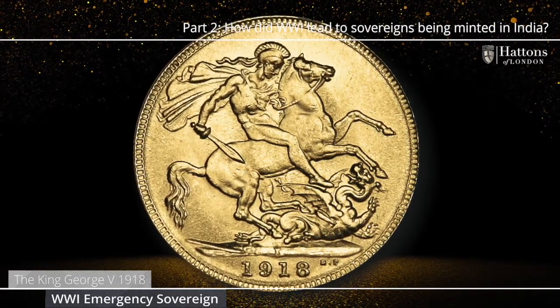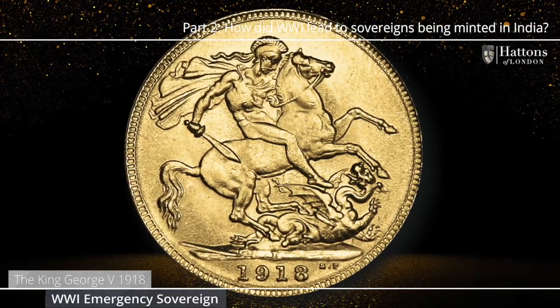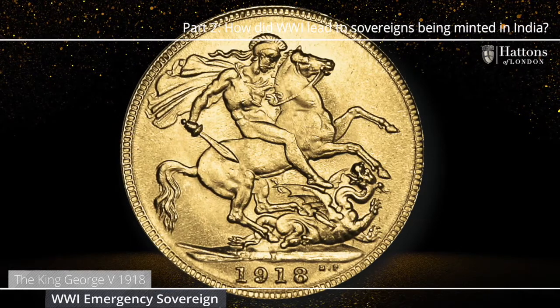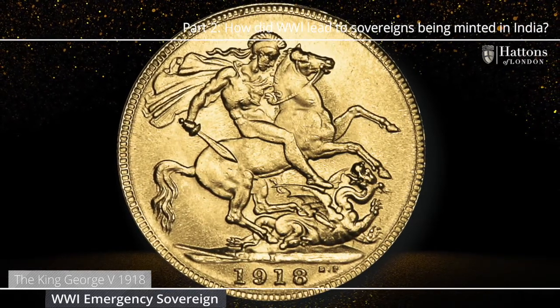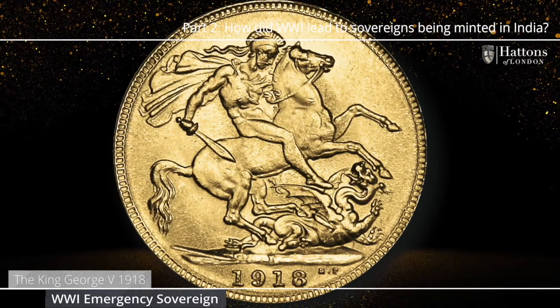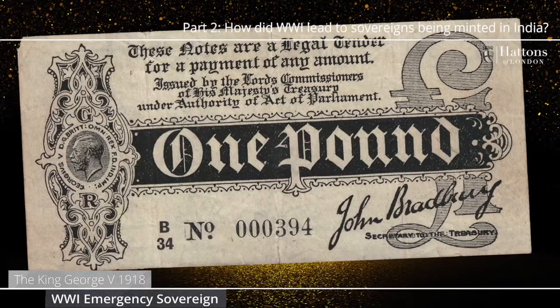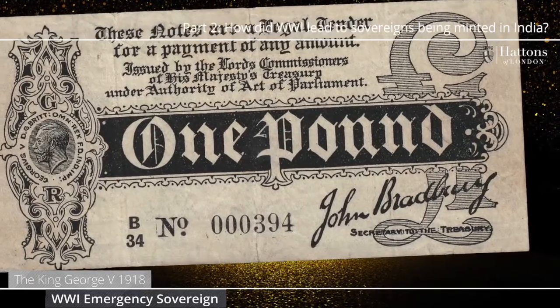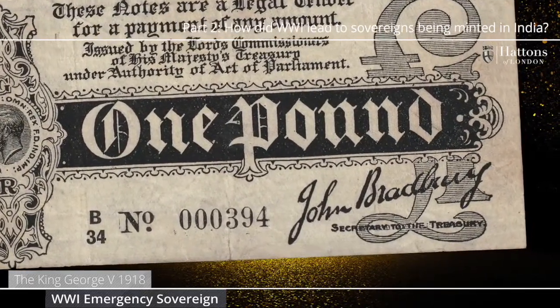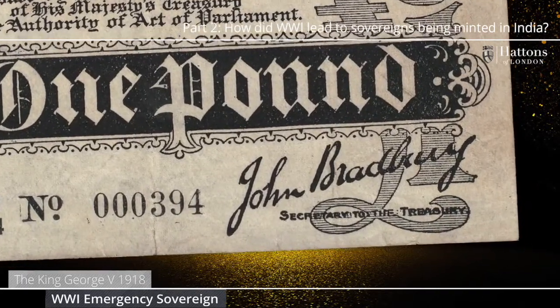As war broke out, Chancellor of the Exchequer, David Lloyd George, ordered that gold coins be removed from circulation to help preserve the nation's wealth in order to pay the huge costs of war. The government began to issue £1 and 10 shilling notes backed by the British Treasury as replacements. They were called Bradburys, after John Bradbury, the permanent secretary to the Treasury, whose signature appeared on the notes.